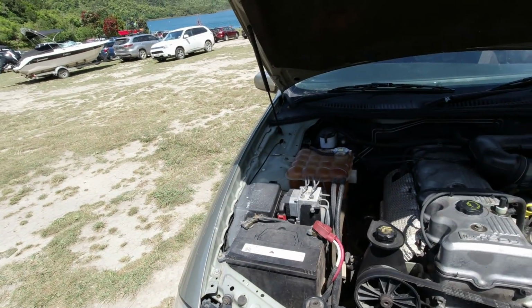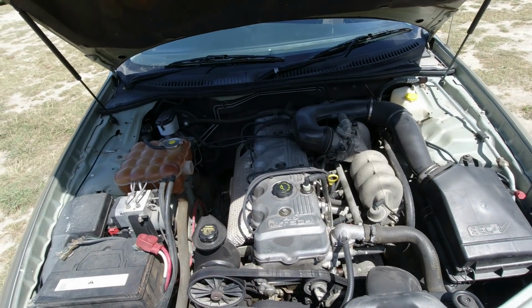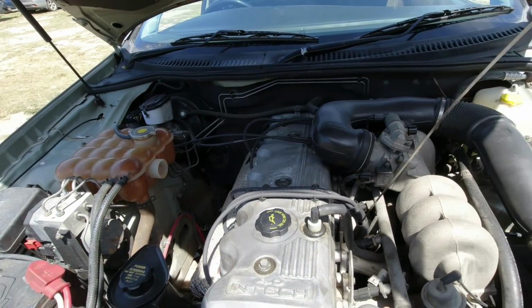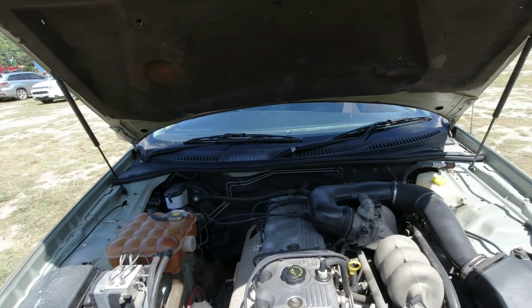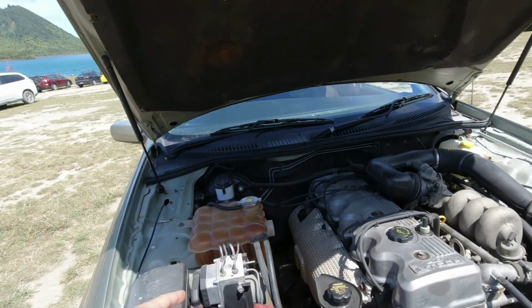Open up the bonnet. There is the enormous Intech 4-litre engine. It seems relatively oil tight for one of these. Speaking of which, I haven't checked the oil for a while. I assume there's some in there. Yeah, it looks like there probably is. That's fine. Coolant is all good, I believe. I'm not checking the level now. The engine's hot. You know, ABS.